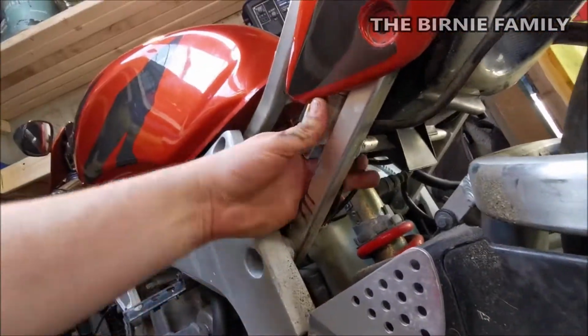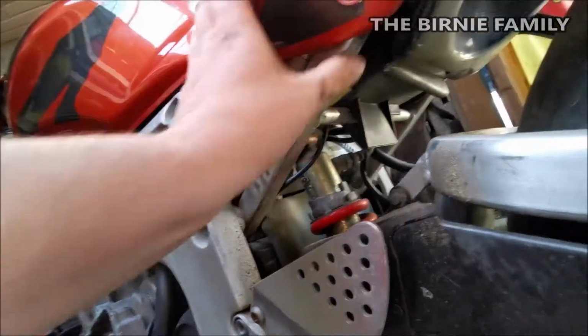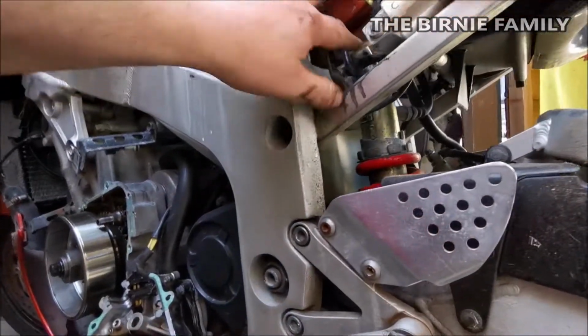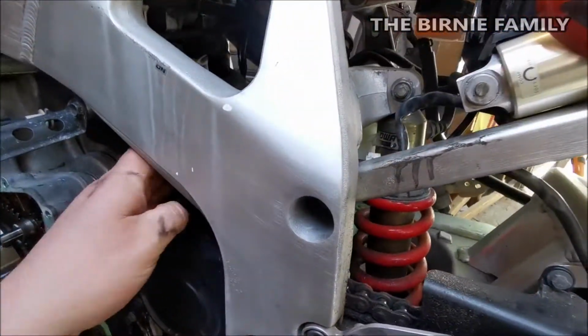Let's see what we've got up here. It should come through there as well, I would have thought. Yeah, it's going to come. That's fine. So it goes up and through there. See, I could just watch back the video if I forget, which is more than likely.